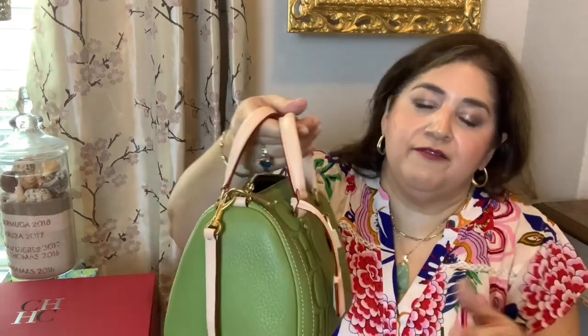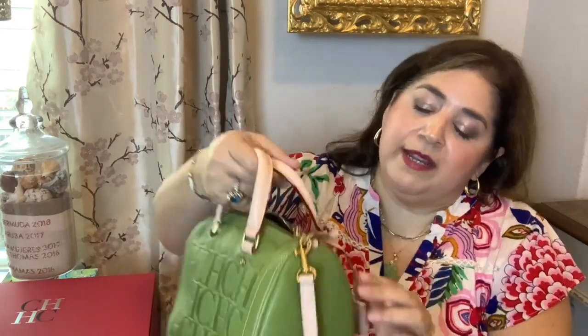So if you wanted to have it a little bit longer, you could maybe add some little links that I'm sure you can find on Etsy or Amazon, just to give it a little bit more length. But for me, it was actually fine. It fit right at my waistline. And it's a little clown car, just like you would see in the Louis Vuitton Nano Speedy. You can fit quite a bit.